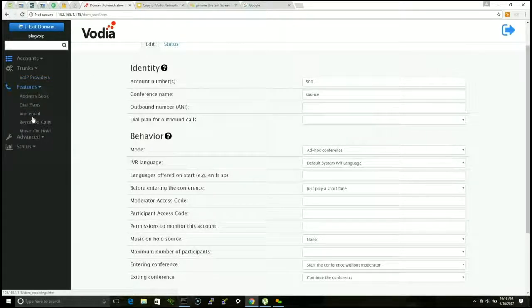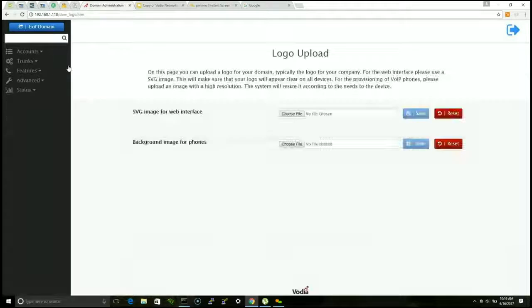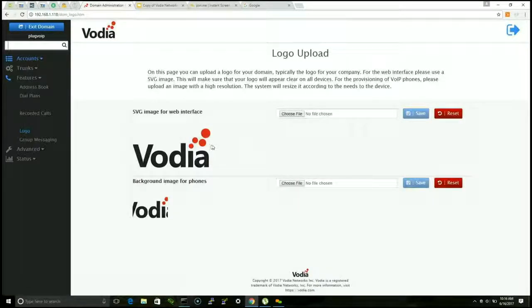The other thing I want to mention is the logo. So let's go to the logo here. So here you can upload an SVG image for your PBX, so you can brand your PBX as well. You have to make sure you have a correct SVG image for it to work. And then the background images for the phone as well. That helps for E-Link phones and SNOM phones that support color display on the phone.